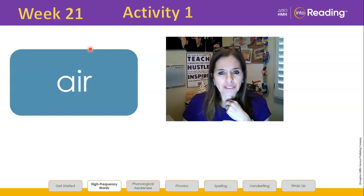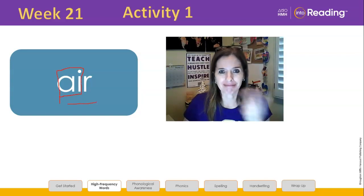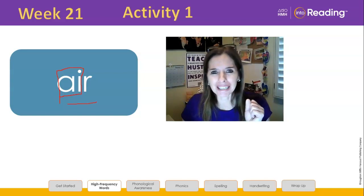In this word, the letters A-I-R stand for the sound air. And what do we notice in this word? We see this chunk, or this vowel team, as we might want to call it, A-I. And we know that this chunk is A, as in rain. So if we blend these sounds, air. All right, so this is not a hard word, is it? This is the spelling of the word air.